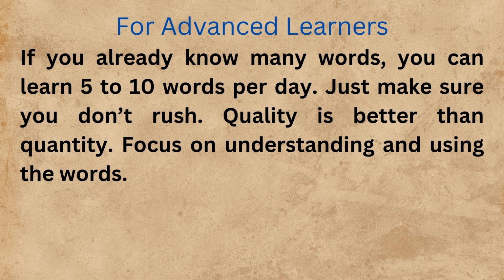For advanced learners. If you already know many words, you can learn 5 to 10 words per day. Just make sure you don't rush. Quality is better than quantity. Focus on understanding and using the words.